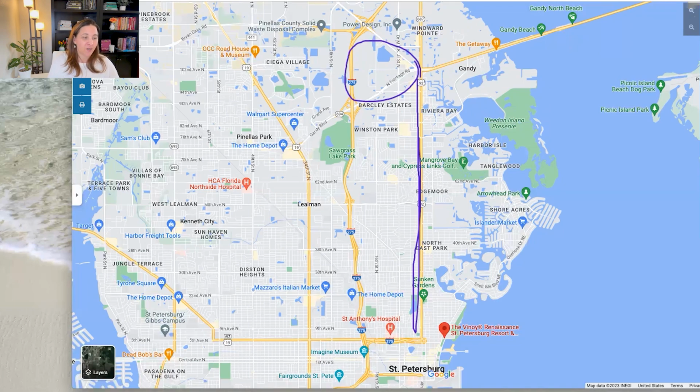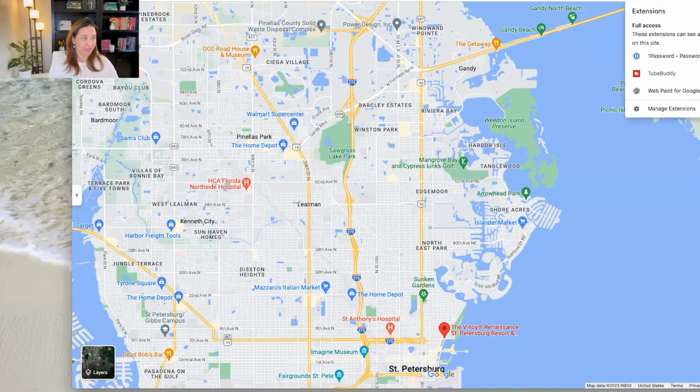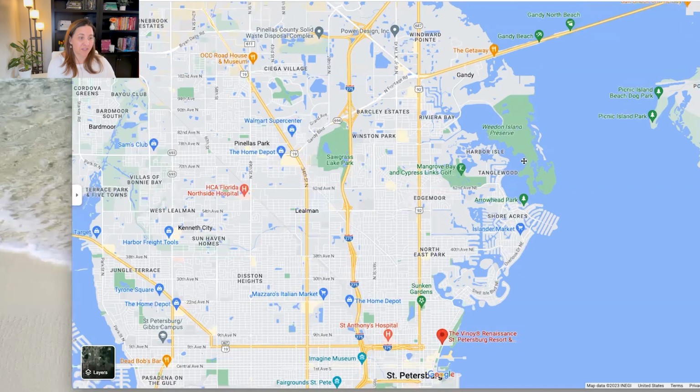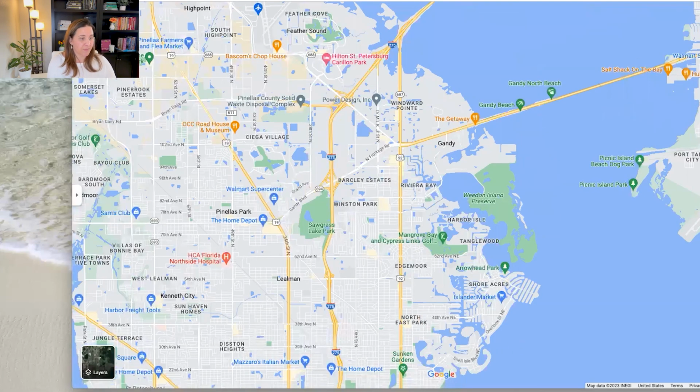So no matter where you live in the North St. Pete area, you are always going to be able to access anything along here. So all you literally have to think is, okay, I just have to drive to 4th Street or I have to drive downtown. And you have everything at your fingertips. So that's one of the really cool things I love about North St. Pete. It's near everything.